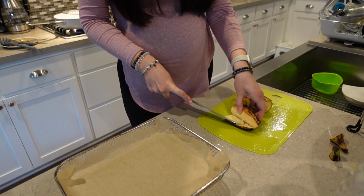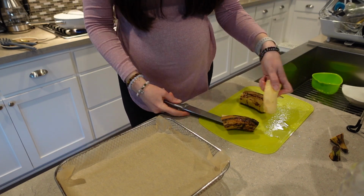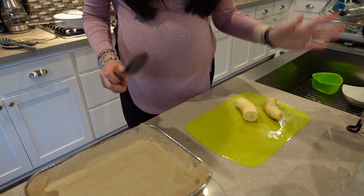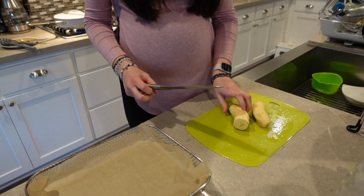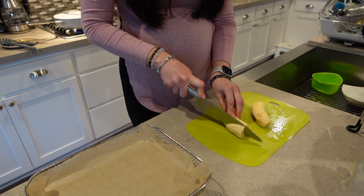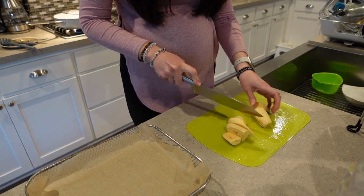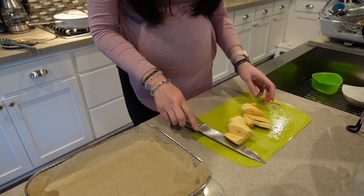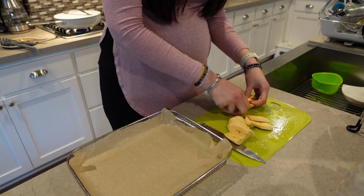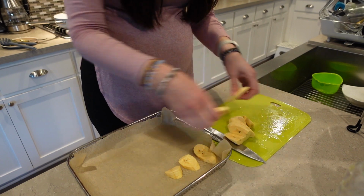So I just cut off the skin. And then to make these sweet plantains, we call them amarillos in Spanish. I just take them and slice them diagonally like this. And then I place them inside my little air fryer tray that's already been lined because I don't want to make a mess.